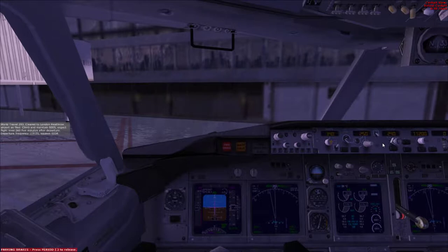World Travel 293, clear to London Heathrow Airport as filed. Climb and maintain 6000. Expect flight level 260, 5 minutes after departure. Departure frequency 119.05, squawk 0034.